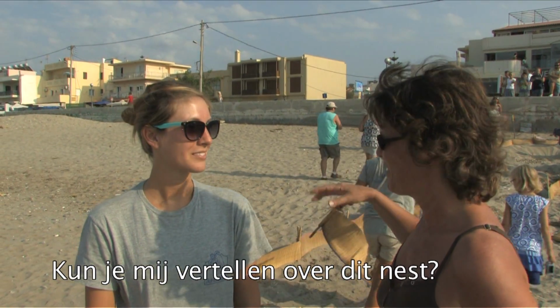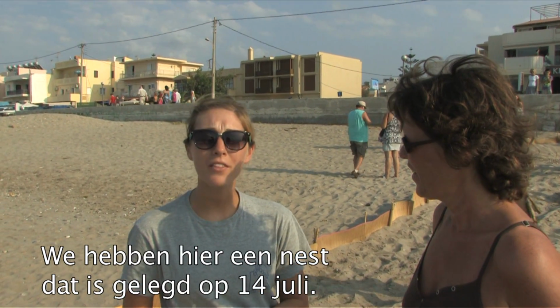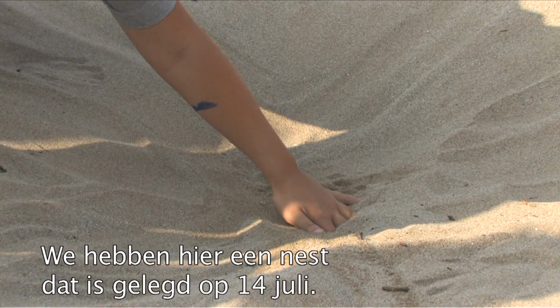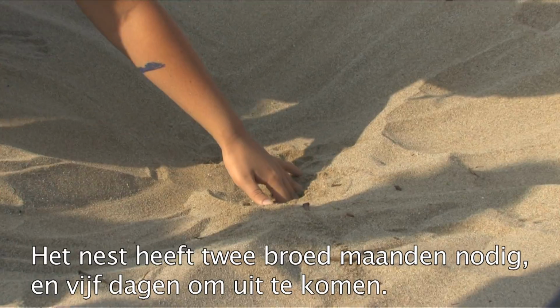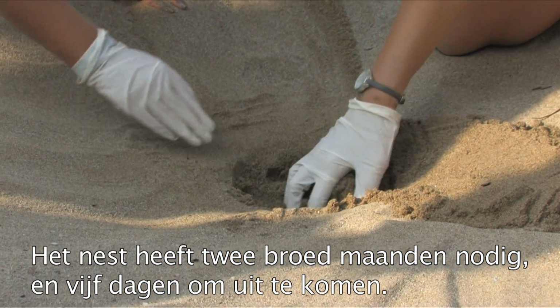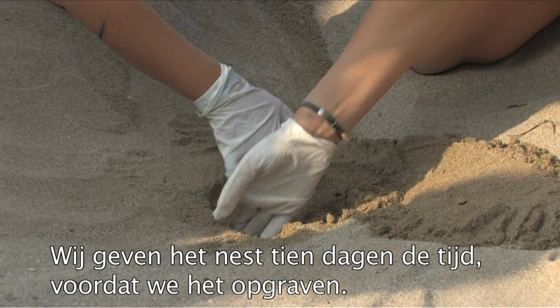Could you please tell us about this nest? Yeah, so today we had a nest. It was laid on the 14th of July. It takes about 2 months for them to incubate, and then it typically takes the nest 5 days to hatch. And we give it 10, just so that way we don't disturb any that might not be ready to hatch.